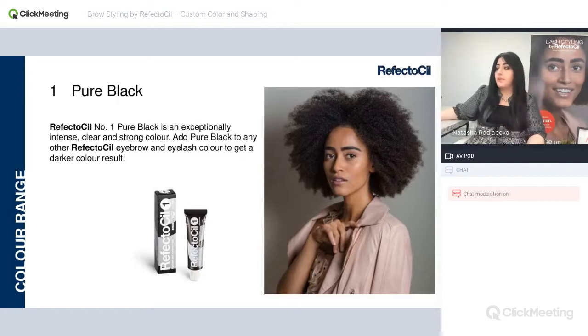So we have our pure black. Our pure black is, I would say, more of a matte color, so used primarily on the lashes. And then when you mix it with the blue black, you get even more in-depth, like stronger tinting on the lashes. But the black as well, I like to use this on my African-American clientele too, because they do want it darker. I tend to mix the natural brown with the black, and it has that nice matte finish, okay?